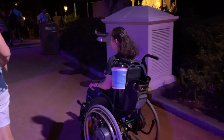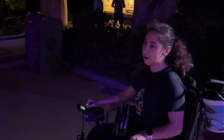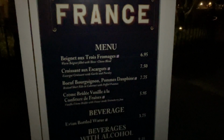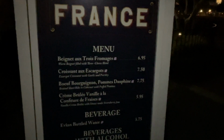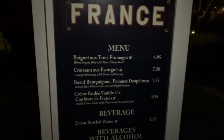Al, you're gonna take a left up here. Watch out. Okay, come on. There's a France sign right up there. Epcot invites you to join us for Epcot Forever. 7:30. It's only 7:30? Wow. France.